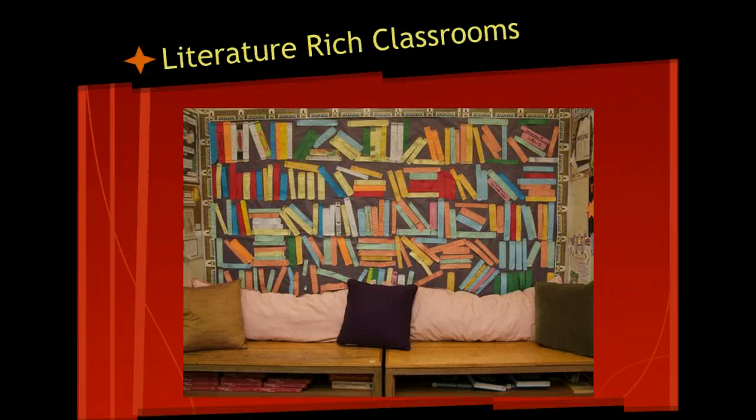Literature-rich classrooms also make it comfortable to read. All right. How many people are reading a novel right now? It's okay if you're not. Yeah. Do you sit at a desk like this when you read a novel? No, but we expect kids to do that in the classroom. It is the most unnatural way to read.